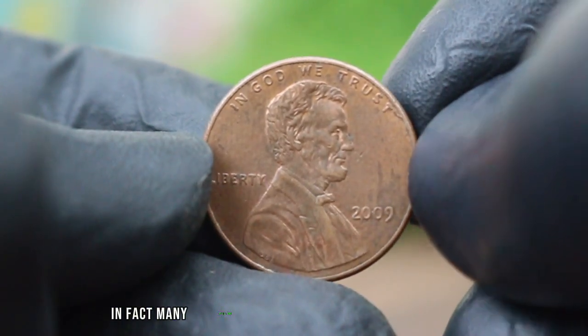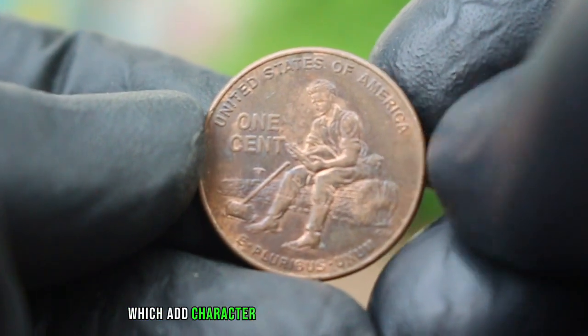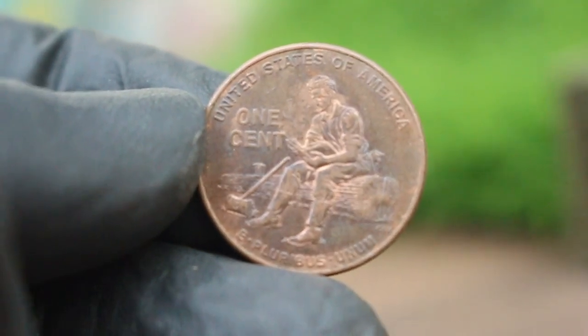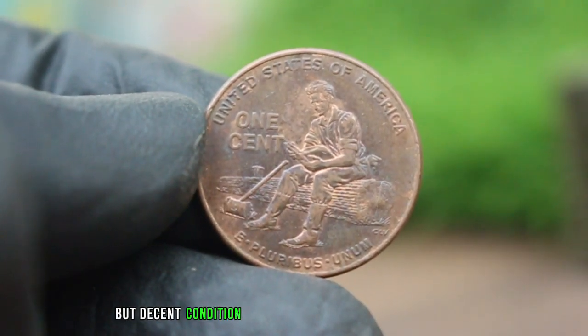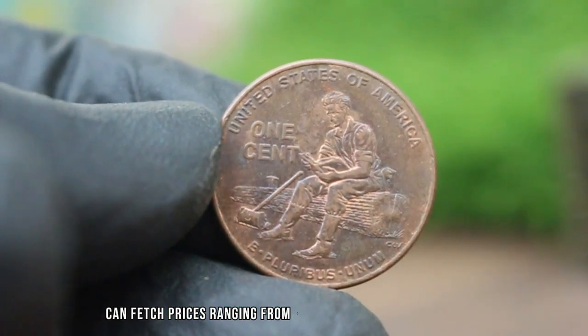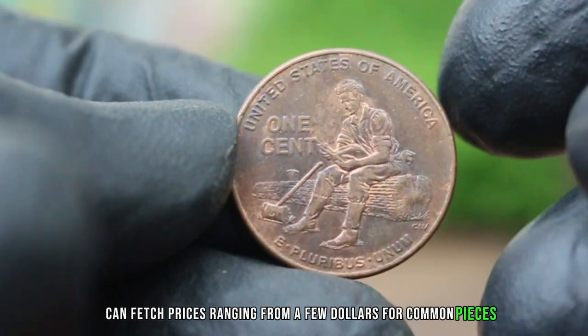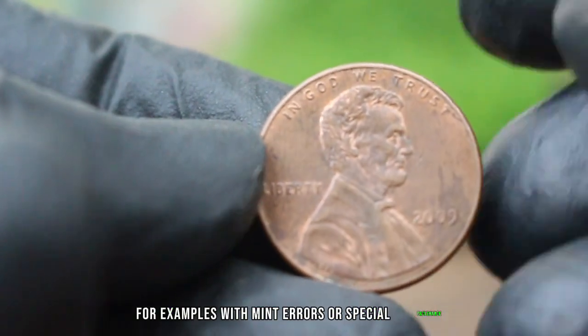In fact, many collectors appreciate coins with visible history, which add character and narrative to their collections. When it comes to valuation, coins in circulated but decent condition with no significant damage or cleaning can fetch prices ranging from a few dollars for common pieces to tens of thousands for examples with mint errors or special provenance.